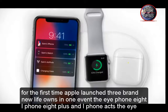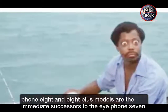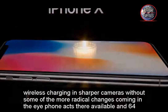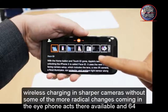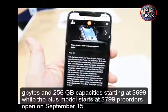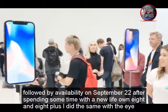For the first time, Apple launched 3 brand new iPhones in one event: the iPhone 8, iPhone 8 Plus and iPhone X. The iPhone 8 and 8 Plus models are the immediate successors to the iPhone 7 and 7 Plus, offering faster processing, a better screen, wireless charging and sharper cameras without some of the more radical changes coming in the iPhone X. They're available in 64 GB and 256 GB capacities, starting at $699, while the Plus model starts at $799. Pre-orders open on September 15th, followed by availability on September 22nd.